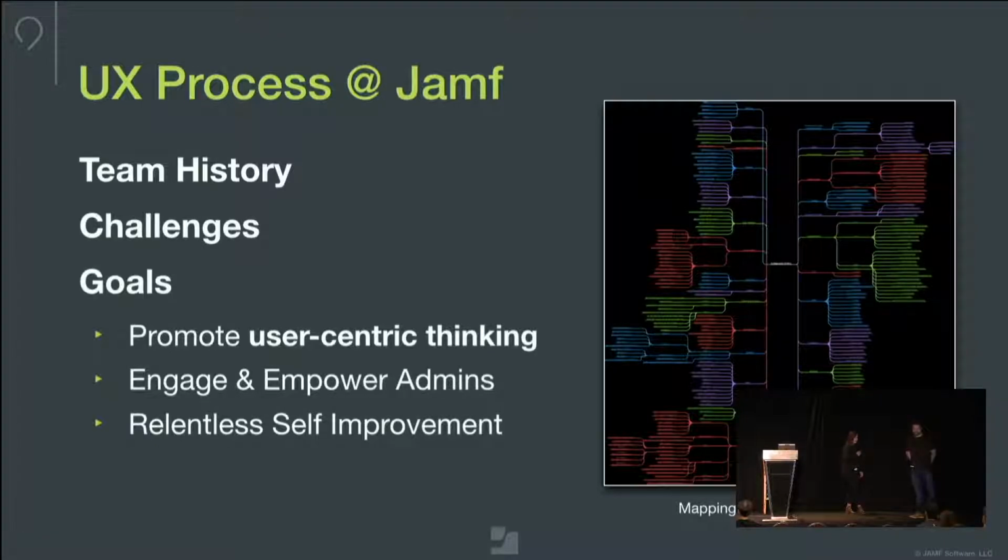So we're going to walk through a little bit of the team history. Yeah, UX at Jamf has been around for a little over 4 years now. We started out with 3 generalists, and what I mean by generalist is that we all had our projects with our teams, and we were individually in charge of the research, the architecture, and the design that we had to do.